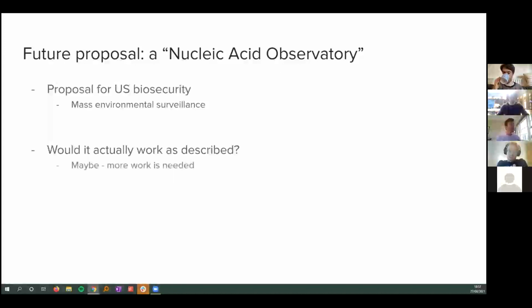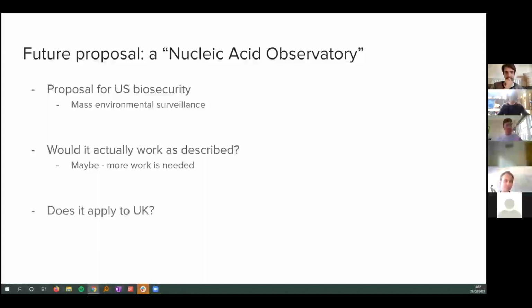I think in my opinion, it may well work, but I think slightly more work is needed to basically demonstrate this and to actually see whether the techniques they're using would work as described. And then also there's a question of how does this apply to the UK? I think the UK has a couple of quirks I'll come to in a second, which means this might not be the best approach to do here.